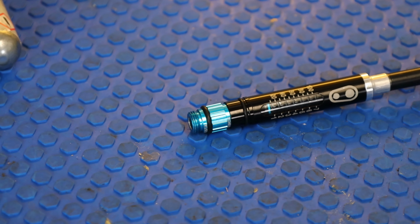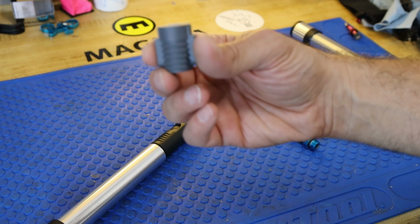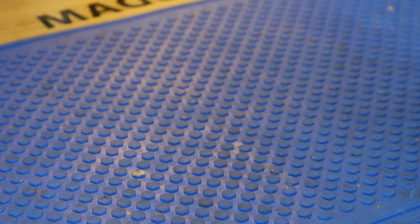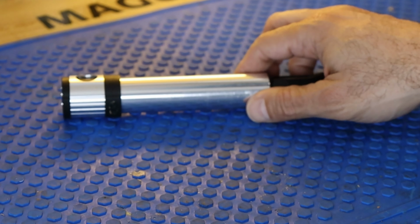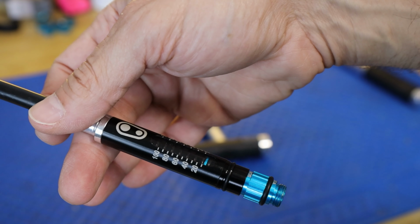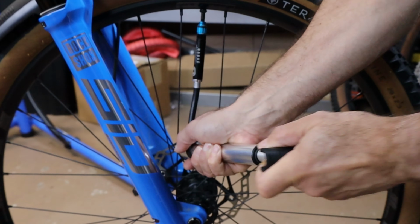The Gauge version, as the name implies, has a built-in gauge in the hose. It also comes with a CO2 inflator. However, of the two, I'd recommend saving the $20 and sticking with the standard Klic HV. The gauge on the bigger version doesn't work all that well, and the CO2 inflators can be had cheap if you really needed one.